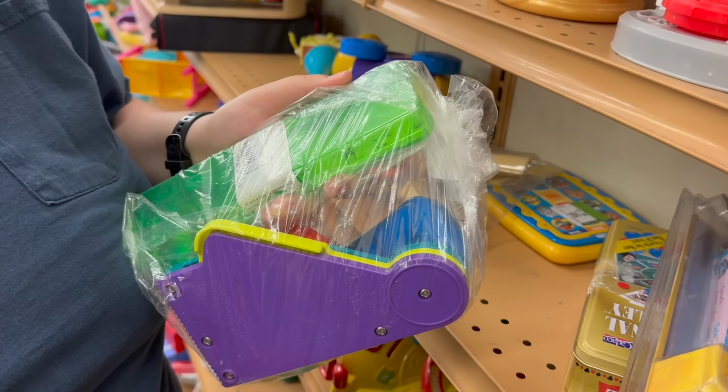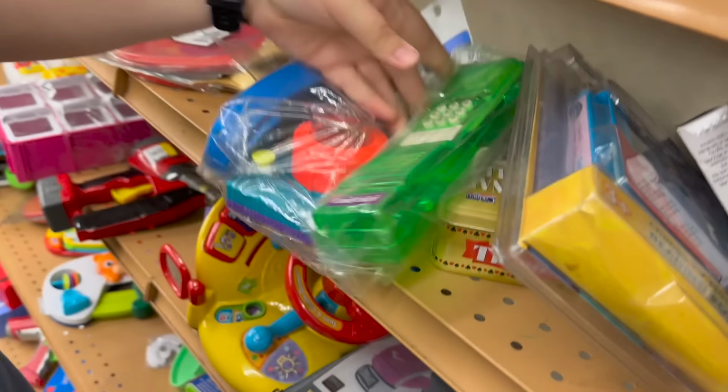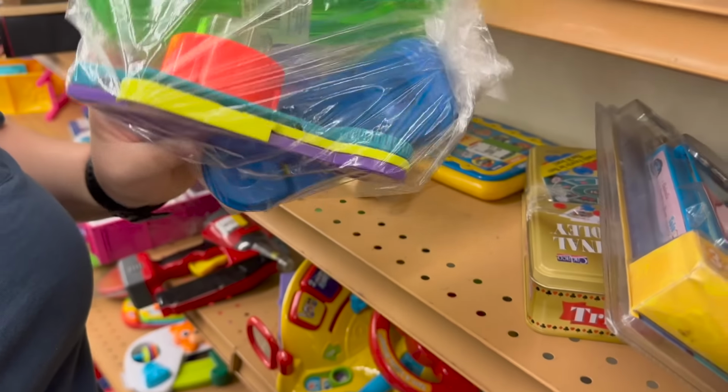I do remember those. It brought back a memory. I haven't seen one of those in years. You don't see them. No. But, oh my, it was this one though. This thing. I don't know what this is. It's from 1995. Weird. Cool.